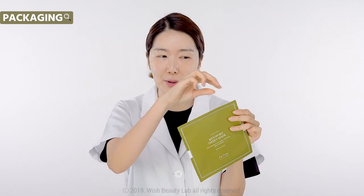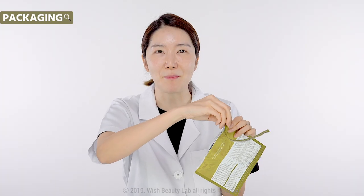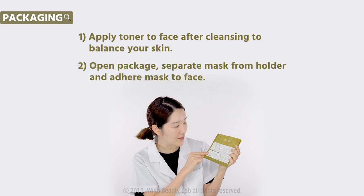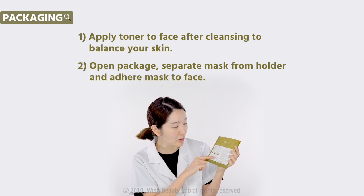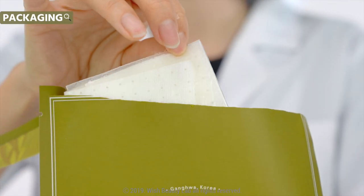I'm really excited. Rip it. Ooh. Let me rip it again. Just feels really satisfying. Number one, apply toner to face after cleansing to balance your skin. I already did that. And number two, it says to open the package, separate the mask from the holder, and adhere the mask to the face. Okay, I guess there's a separate holder.